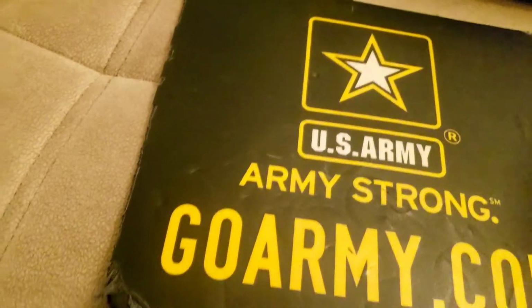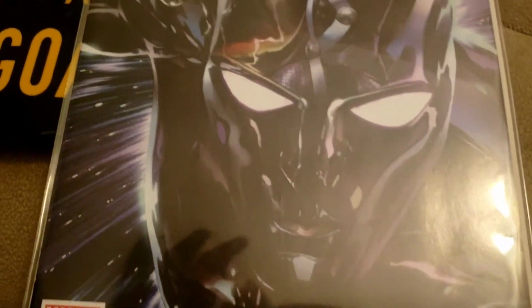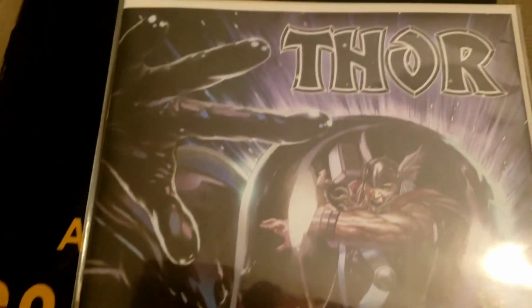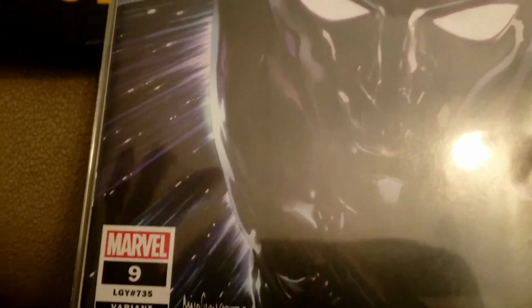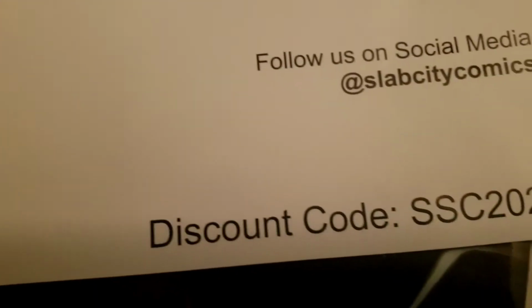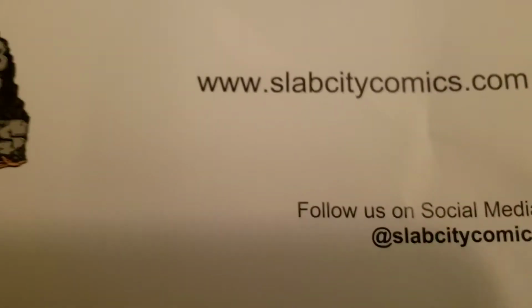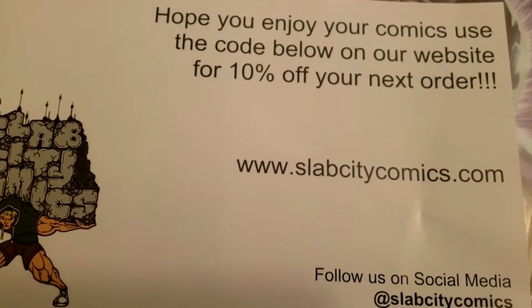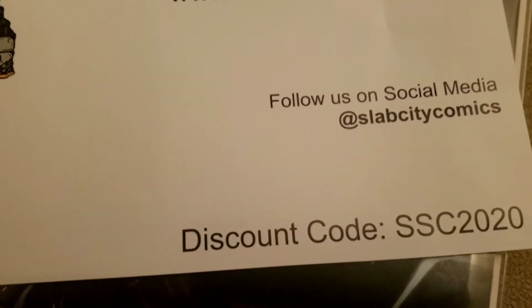show you guys the books that came in. These came in from Slab City in the UK. Very nice looking books. They package them really well.